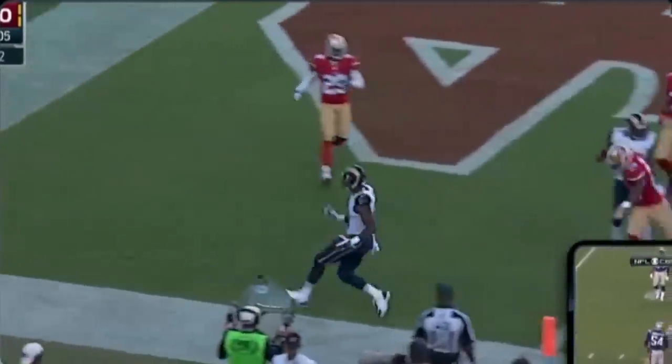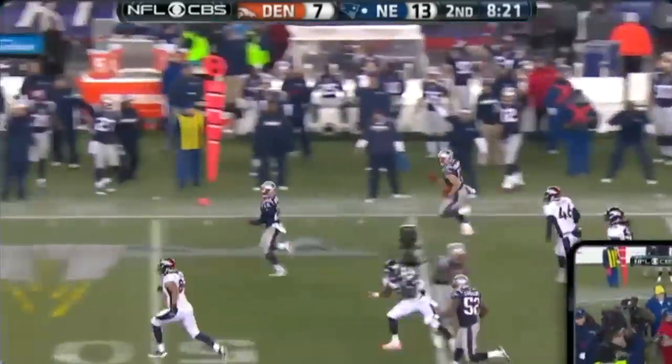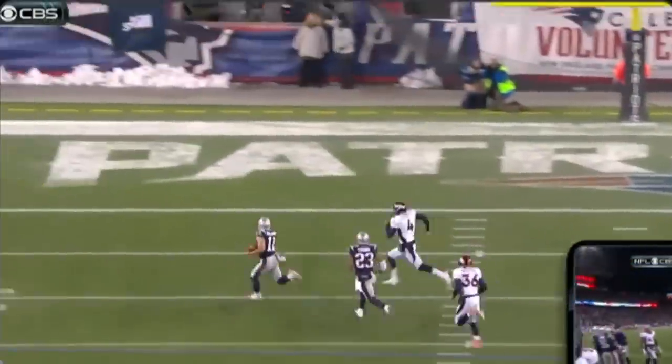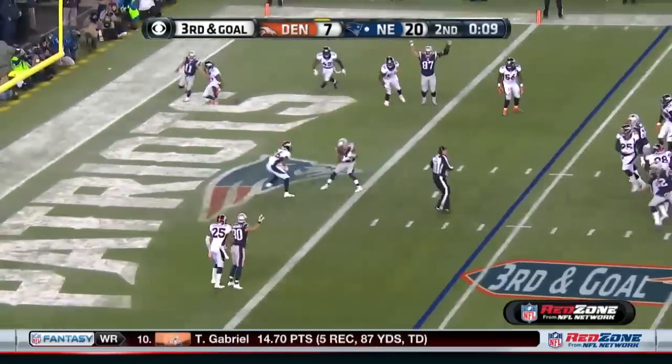Kenny Britt. And here's Edelman. Edelman's got room to run. Past the 50. Cuts back past Tommy. And Edelman going for his fourth career return of the Patriots. Lynch. Brady steps up away from the pressure.